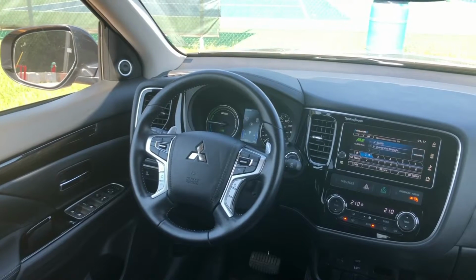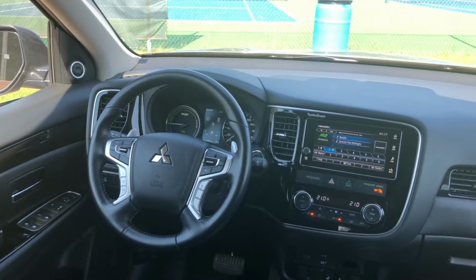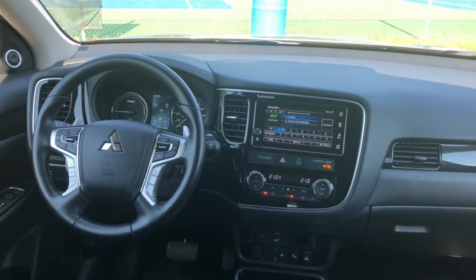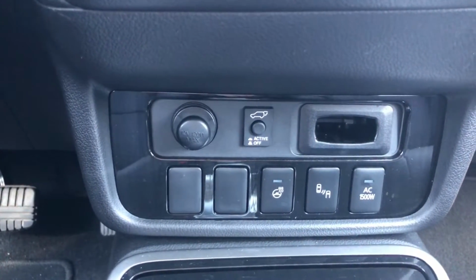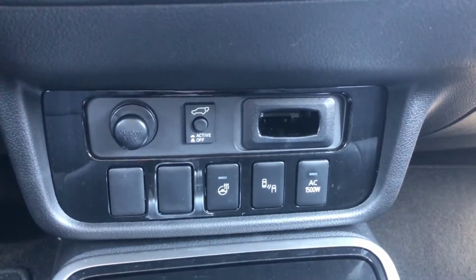Dual zone climate is really straightforward. You've got buttons below, and there's a button for your active on or off, which would actually turn off the lift gate, which is on the opposite side of where the actual lift gate button is. You've got your heated steering wheel, blind spot monitoring, and then, as we mentioned in the back, your 1500 watt power inverter. You can turn it on or off from there.